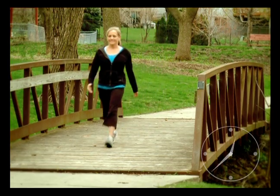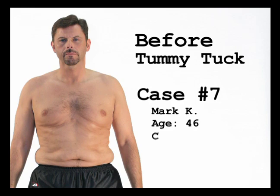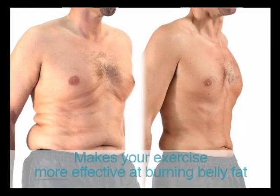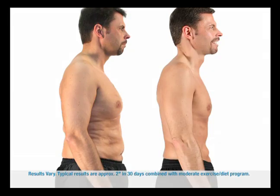Before the Tummy Tuck belt, I was working out probably 4 or 5 days a week and literally was seeing no results. But now, my stomach and midsection is so much flatter. From week to week, you start to see the difference and you start to feel the difference in your clothes. I mean, it worked. It did exactly what they said it would do.